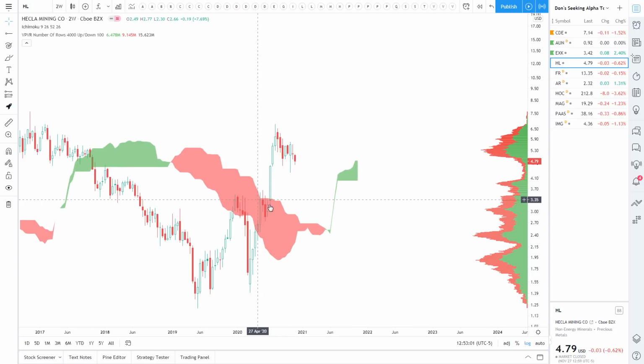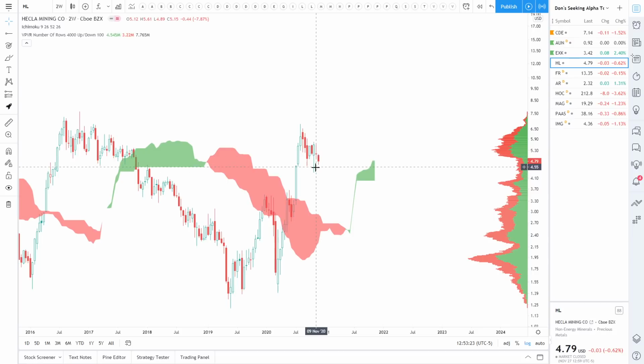And remember, this cloud is not defined at this moment. It was defined way back here, projected in the future. So it's really reacting very well to that eventual resistance. But right now, it just consolidated through it, exploded up. Look at that, the power, the explosion once you're out of that cloud. And now you're defining an uptrend. Beautiful consolidation, a lot of fear here, but you see those wicks, buyers coming in.